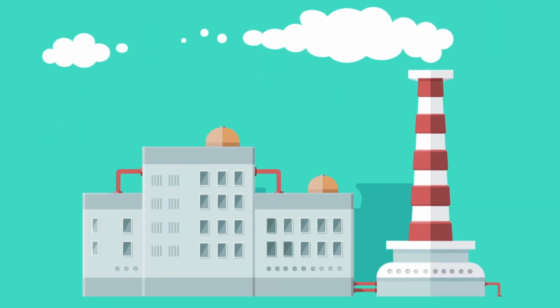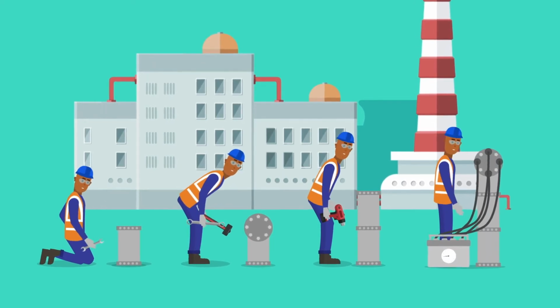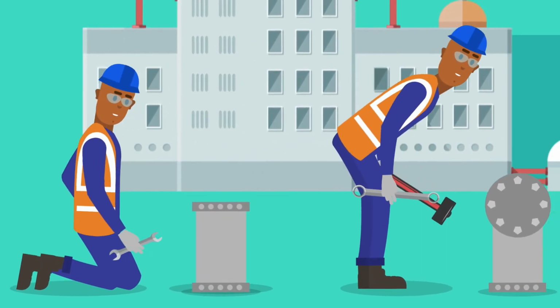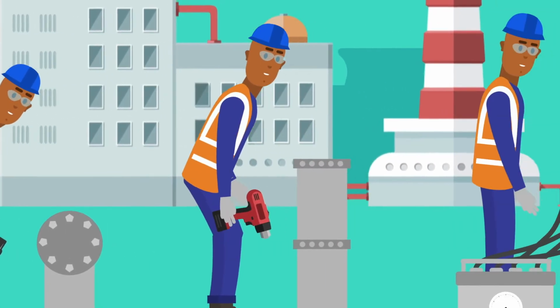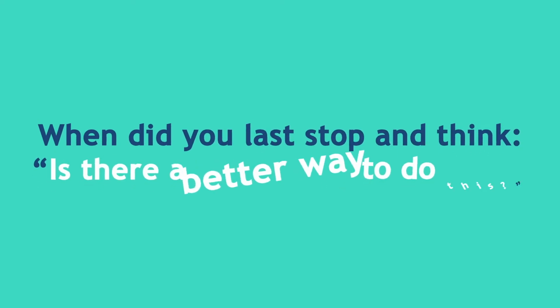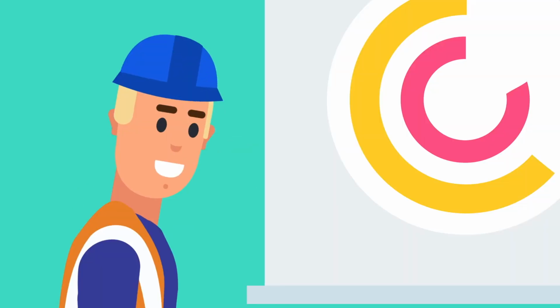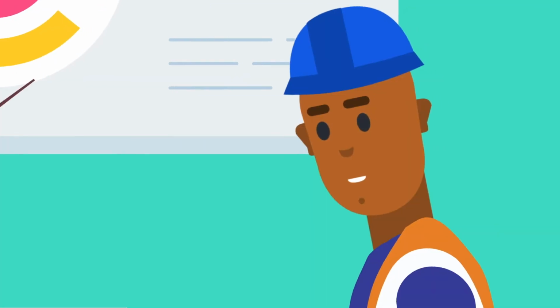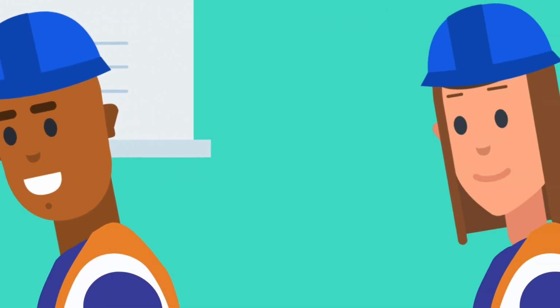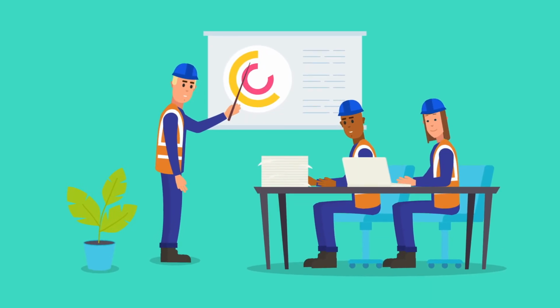Although it's important to remember that, just like us humans, tools can progress over time. And we need to ensure we are constantly up to speed on their progression so we're not adding any unnecessary risk to our job. When did you last stop and think, is there a better way to do this? Be sure you are up to date on current processes and aware of any changes to procedures that can affect what tool is best suited to what task. It'll save you time and it could help you prevent an injury.